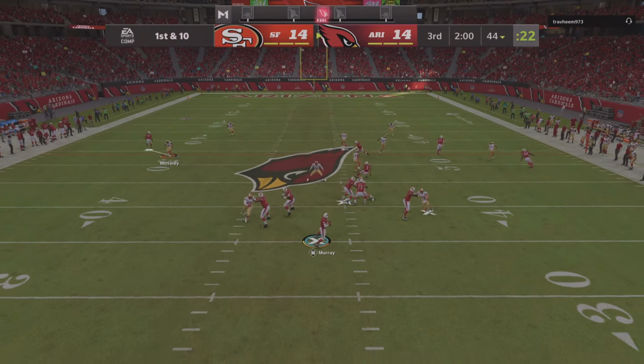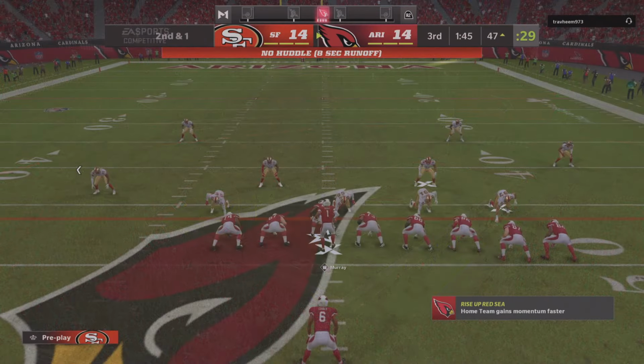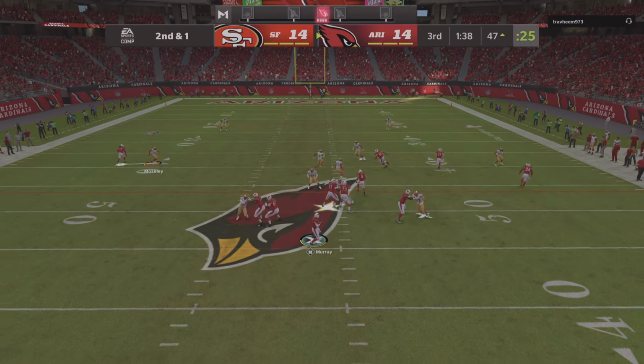Throwing on first down is Murray. He finds his man, complete. It's Connor. And he's going to get a solid gain of 9 before being brought down. Second and right at a yard. Murray now to throw.